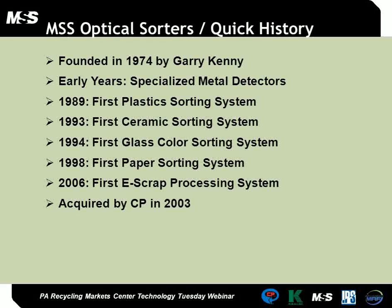In 1993-94, we developed technology to remove ceramics from broken glass and ColorSort the glass. In 1998, we installed the first high-speed optical paper sorting system, which was the first one in the world. And in 2006, we installed the first optical sorting equipment in an electronic scrap sorting facility. MSS has been part of the CP Group since 2003.